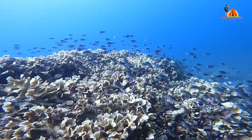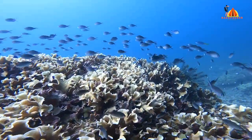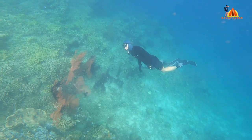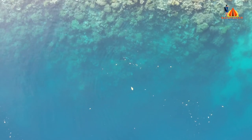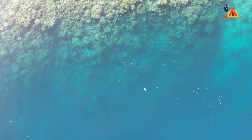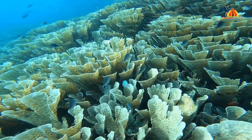The underwater is just pretty. There are a lot of coral specimens that aren't seen in other regions. This makes Mtu Mya so special for us. Because of the good visibility of the water, you could see the coral structure from above, from the air.